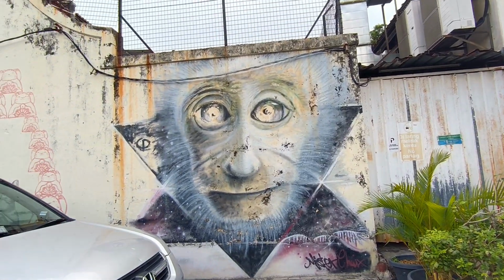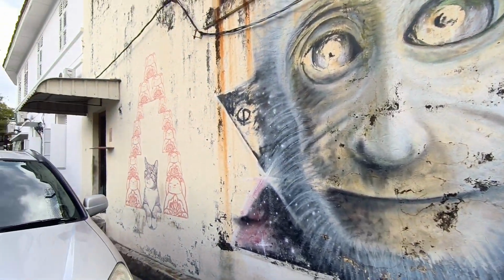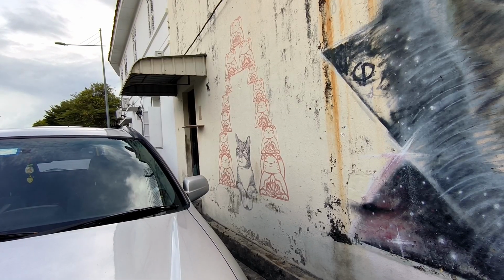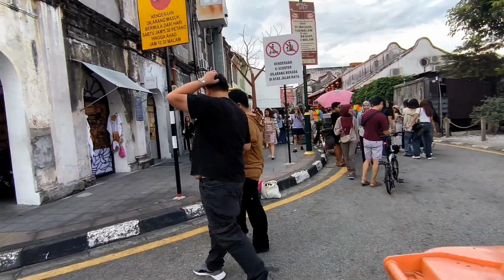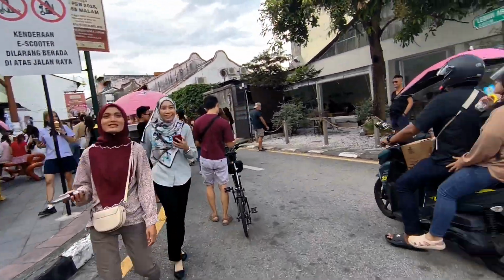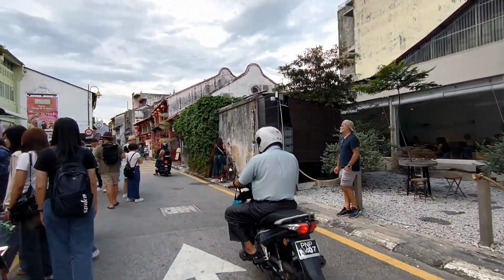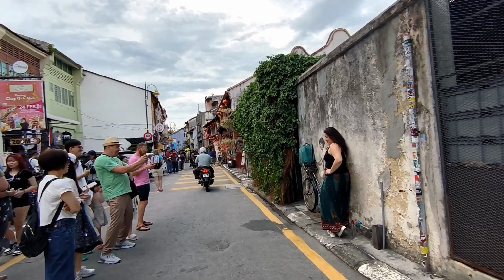There's some street art around here, like this warlord monkey, or that cat over here, which I find very, very cute. Actually, I think this one is one of the main paintings in Penang that the city is famous for. But look at the crowd of people. Guess why they're here? That's why. There you have the main piece of art here in the city. And of course, everybody's trying to take a picture with it.